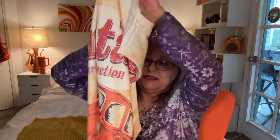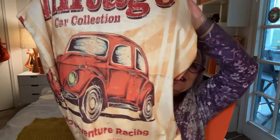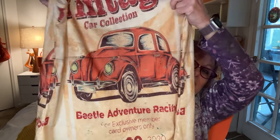And then this one, it's an XXL. I wouldn't normally get that, and I may just wear this for sleeping, but it's 95% polyester and 5% spandex, and it is really soft. But what I love about this is I had this car in the 80s, in the early 80s.